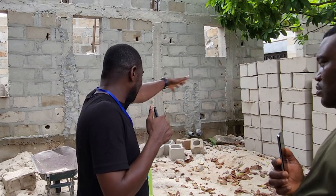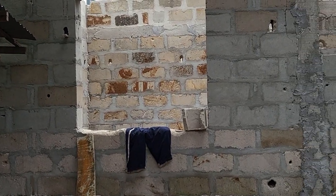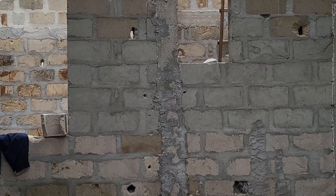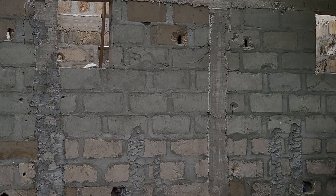Where we are standing here is where the car park is going to be. We are also going to have our septic tank here, well reinforced, like the ones we've been doing before, and then cars will park on top. So that's where it is.